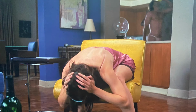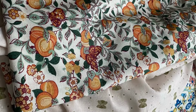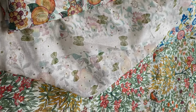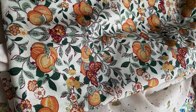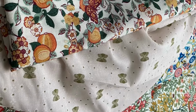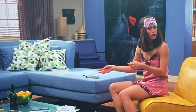The guy who's her boyfriend, he's brushing his teeth, but he goes to the kitchen and drinks some orange juice, and then goes back and has a shower while he's brushing his teeth. Like, toothpaste and orange juice do not mix. Anyway, I have a Liberty of London print that's got oranges on it, so I thought that's a good enough excuse to make a dress out of the orange print fabric.